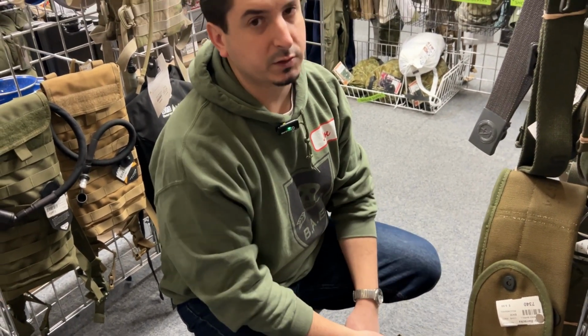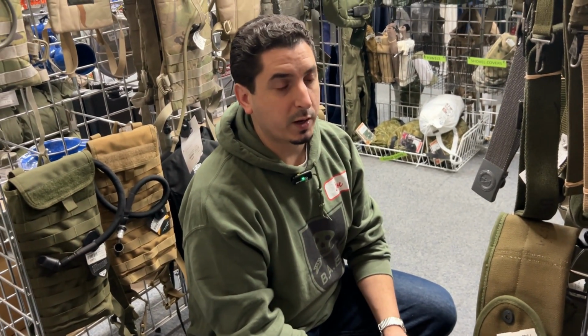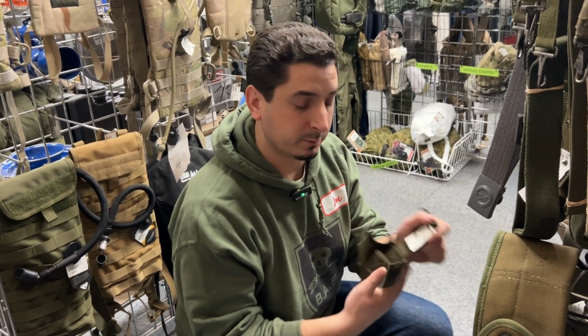You would hardly ever see people in Vietnam using it that way, but occasionally you will see a LAW tube rigged up with this strap.